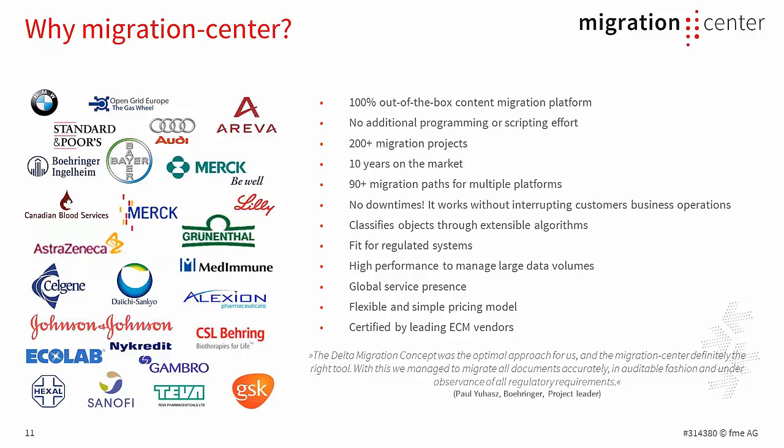It's fit for highly regulated systems. You can see that here with our pharmaceutical snapshot, but then there's also maybe FTC regulations and other regulations that we can apply as well.